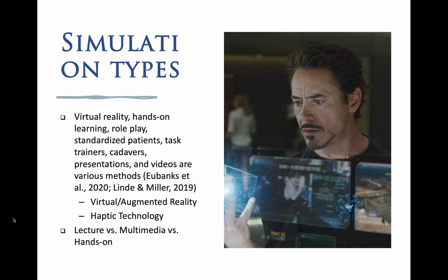One study determined that multimedia and hands-on training interventions were equally effective when it comes to the various types of simulation. So the participants' performance scores were statistically more significant in both categories, whether multimedia or hands-on training, than participants who learned just through a lecture only, which is why we know simulation training is effective.